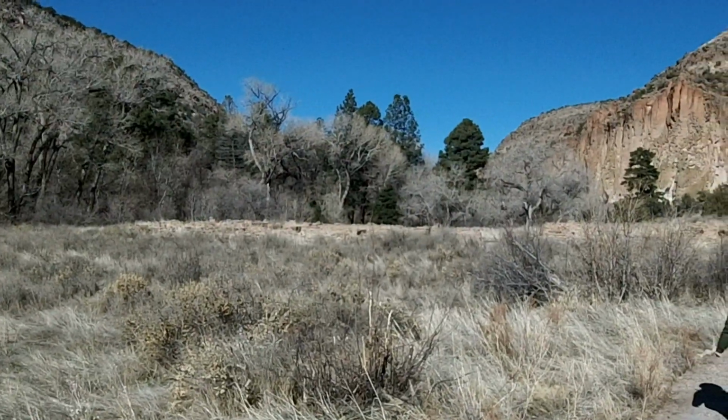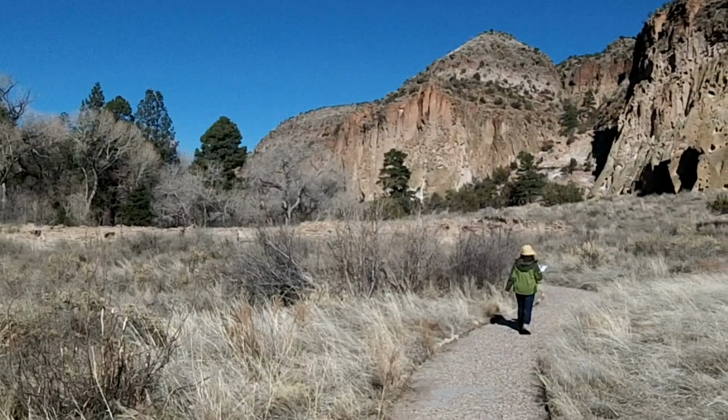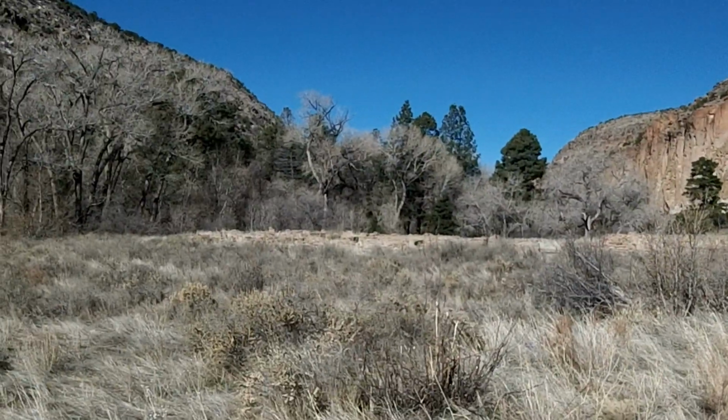Okay, we just came down the trail a little more, and there appears to be a wall out there. I'll bet it's like a corral or something for animals. We'll come up on it and see.